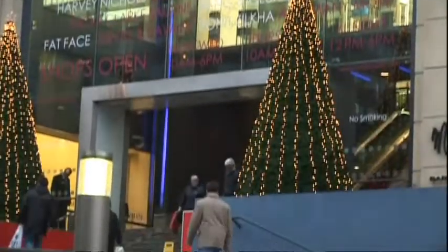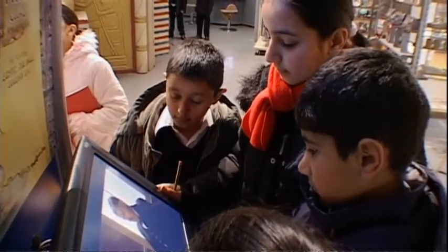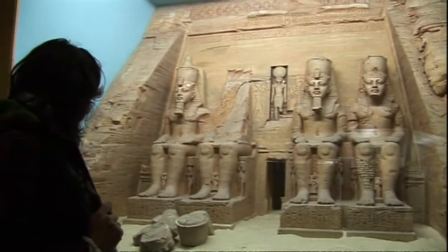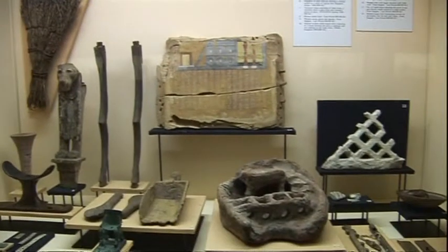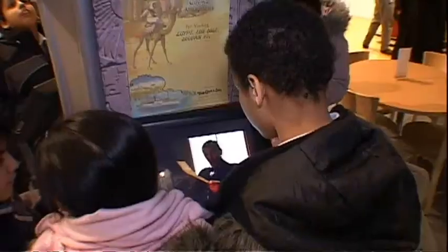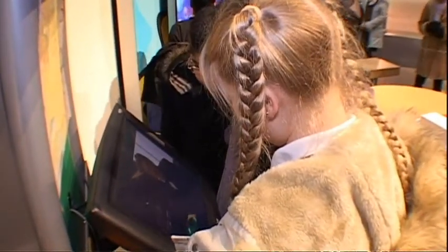In the winter of 2005, BBC Birmingham hosted a revolutionary new interactive television experience. Birmingham University, the local museum and art gallery, and the BBC worked together to chart a new direction for public-based exhibitions. With a carefully selected collection of 3,500-year-old artefacts, the interactive exhibition was brought to life. 7 days a week over a 6-week period, the public had free access to this exciting pilot project, coinciding with the landmark BBC One series, Egypt.